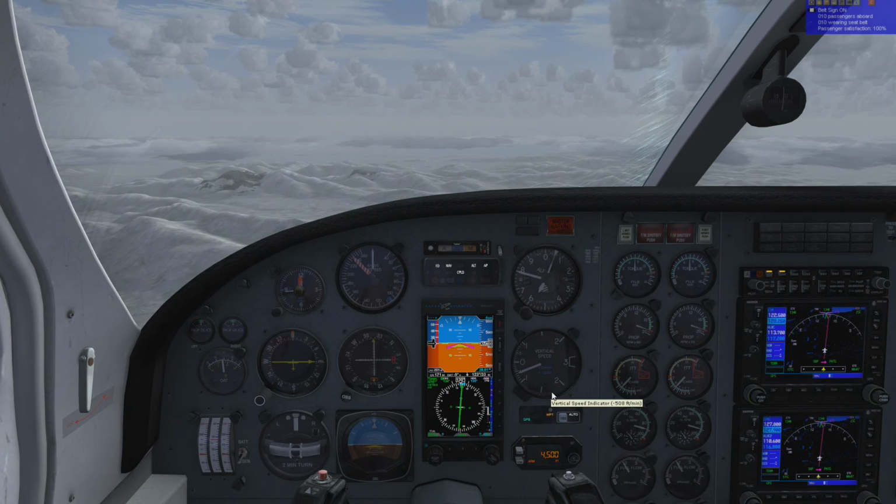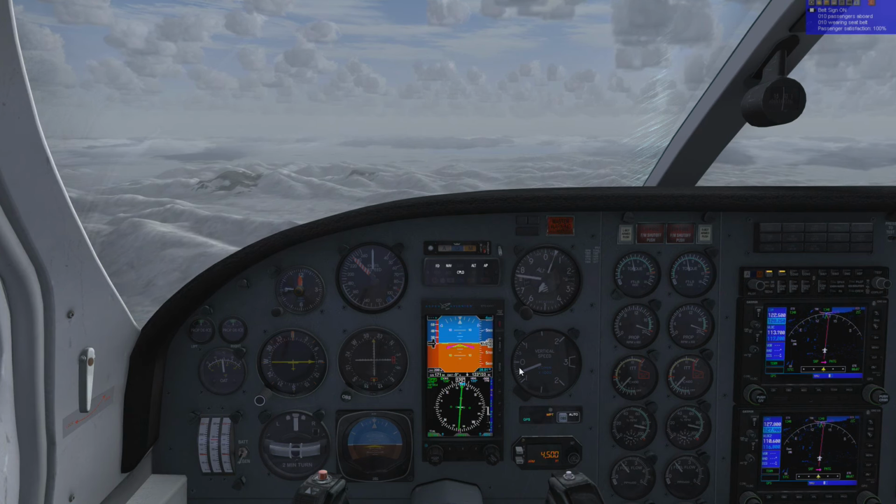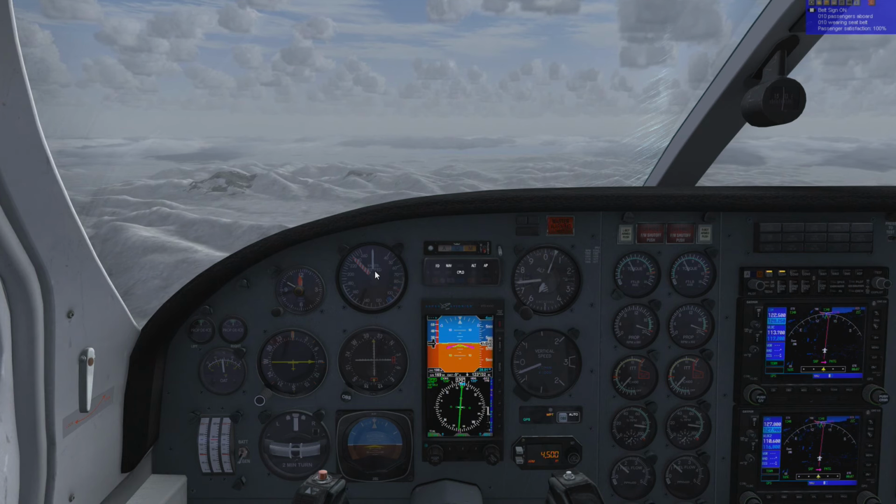Okay, pull back on the thrust just a little bit more. I don't want to overspeed. We have no idea how fast we're going. Actually, did that just say? No, it says 0 knots. That's right. Alright.